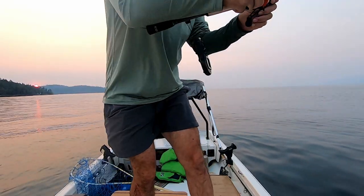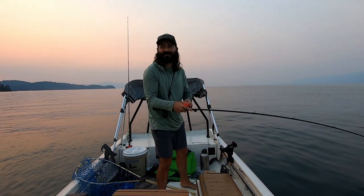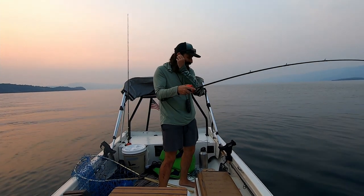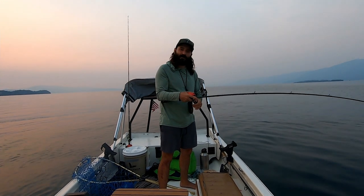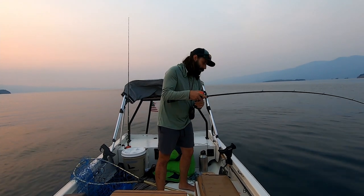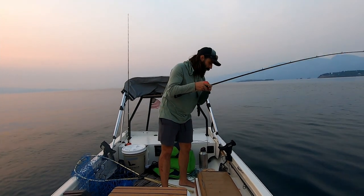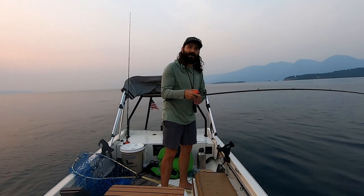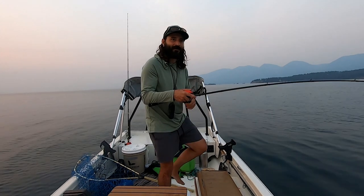This is awesome. All right, we got another fish on. We got another fish on. This is number 3. Oh my God, I don't know what to say. This has turned into a really fun day. I was just hoping to come out here and have a good time on the water, and this is number 3. I don't have him in the boat yet, but this is number 3 today. And this one feels pretty good. Yeah, this is fun.